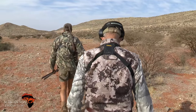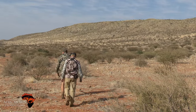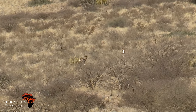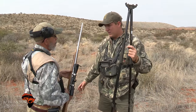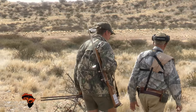Feeding, so hopefully. He turned as you shot, Oupa. That wasn't you. He turned as you shot. So don't worry. I think let's leave them. We know in what area they are. So our plan is after lunch to come this way for Gemsbuck. If we see them, we look again for one. But if we don't see them, it's all right. That's fine.